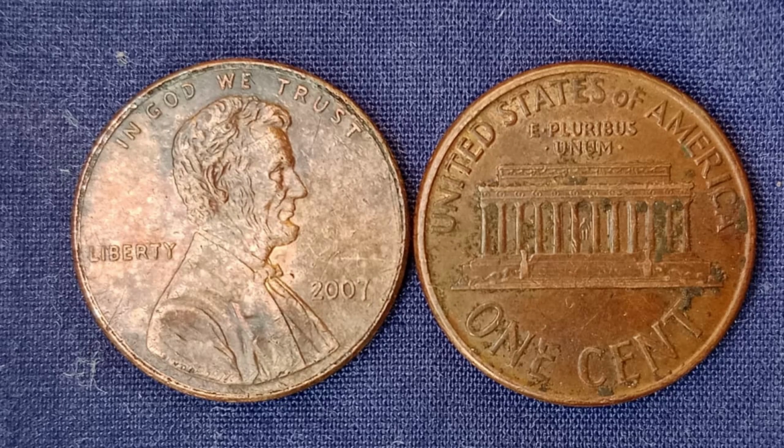The weight of the coin, measured at 3.11 grams instead of the standard 2.5 grams, immediately caught the attention of experts and triggered an investigation into its authenticity. Laboratory analysis later confirmed that the metal composition was consistent with 95% copper and 5% tin and zinc, the same alloy used before 1982. This meant that the coin represented a transitional error, one of the rarest and most desirable types in the world of coin collecting.